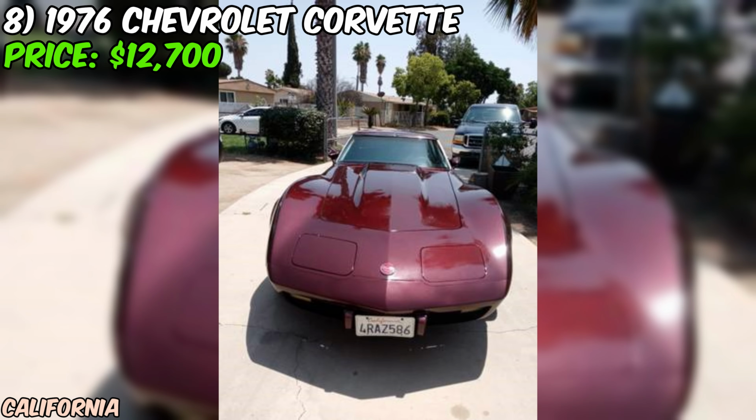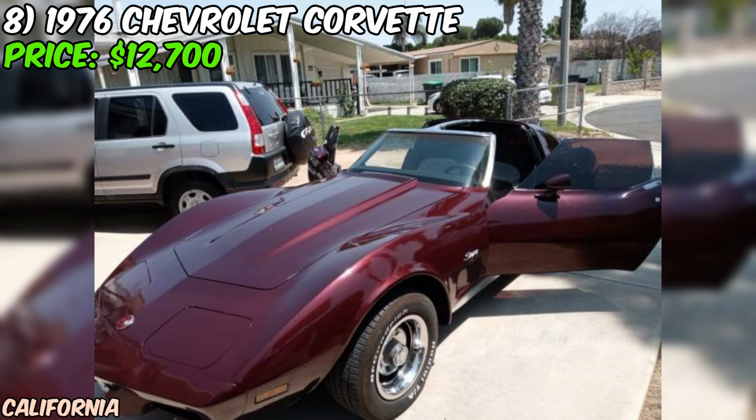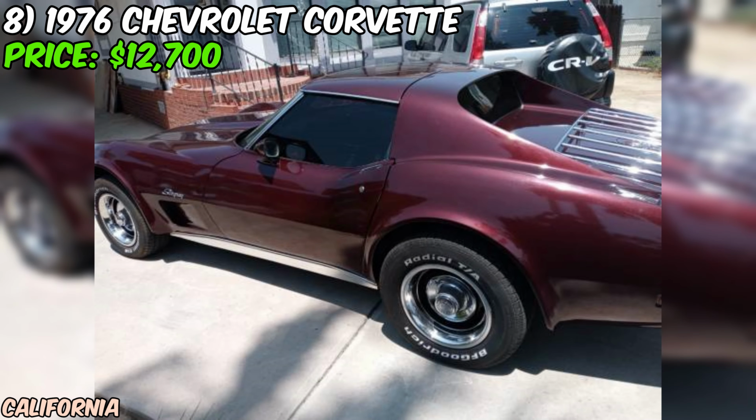Number 8. We're taking a closer look at a stunning 1976 Chevrolet Corvette Stingray that's currently for sale on Craigslist for just $12,700. Now I know what you might be thinking, a classic Corvette for under $15K. Is this too good to be true? Well, let me tell you, this car is the real deal.